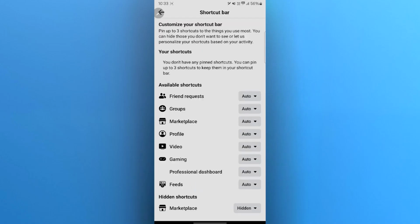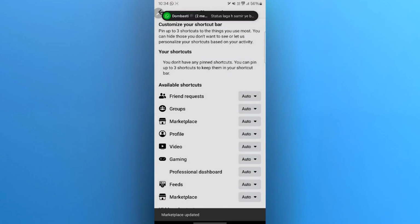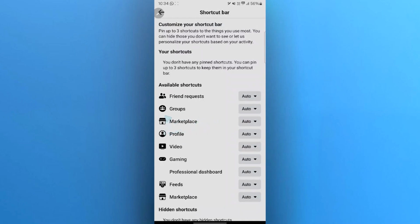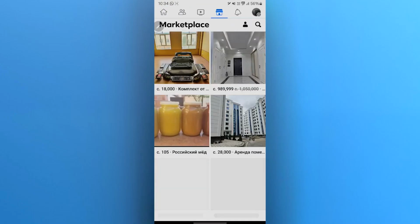Now you will see a list of buttons appearing. Here you will see Marketplace under Hidden Shortcuts. And if it's hidden, you'll have to click on the hidden button and select Auto. When you select Auto, Marketplace will shift up to the available shortcuts. Now you can go back and see if the problem has been solved or not. As you can see, I can now see the marketplace on my Facebook.